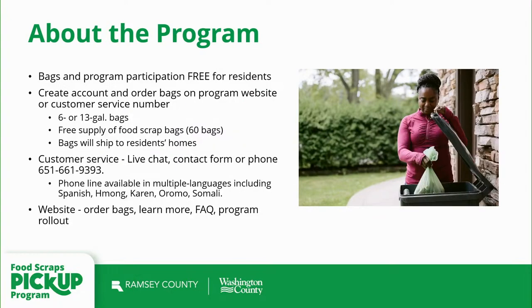And some of this I already covered, but a few reminders. This will be a free program for residents. It will be voluntary, so it's up to residents if they want to sign up or not. And we're trying to make it as convenient as possible, so we'll be sending those bags direct to the homes. You have the 13-gallon bag that's in front of you there. We also have a smaller bag, so there are going to be some options based on how families want to collect food scraps at home.